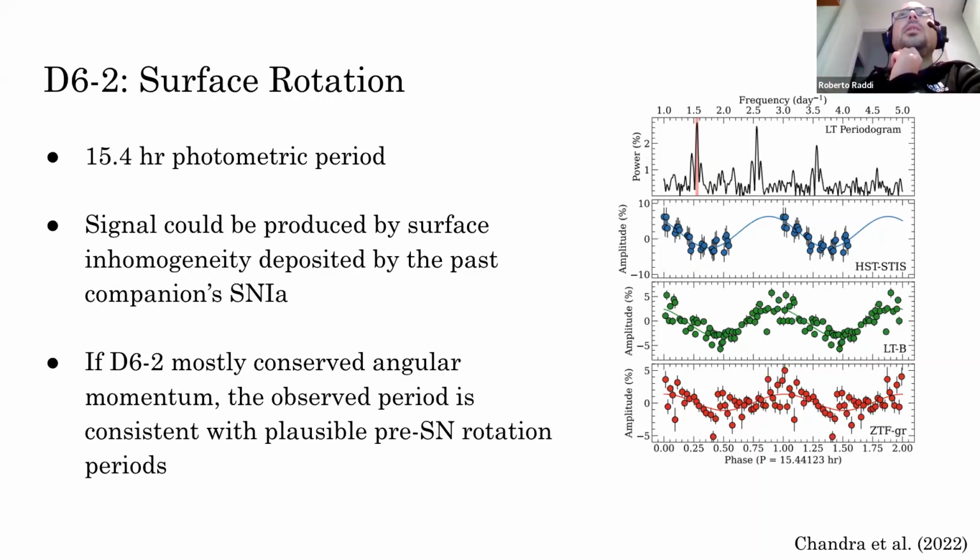Good. Since we still have time, there are 2 more questions. One from Alexei Brobrik, who says, on angular momentum conservation, can we say something about how little the donor star was stripped during the explosion?